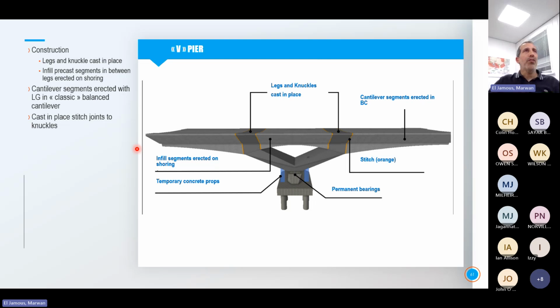Now, one of the special techniques of construction, or one of, let's say, the areas that is slightly different than the standard cantilever, is the V-pier. This is what was explained earlier by Frederick. So the architectural feature of the project, that V-shape, that's giving that skimming effect. Here we are not on a standard cantilever where the segments are on here. We have a shape that's slightly different.